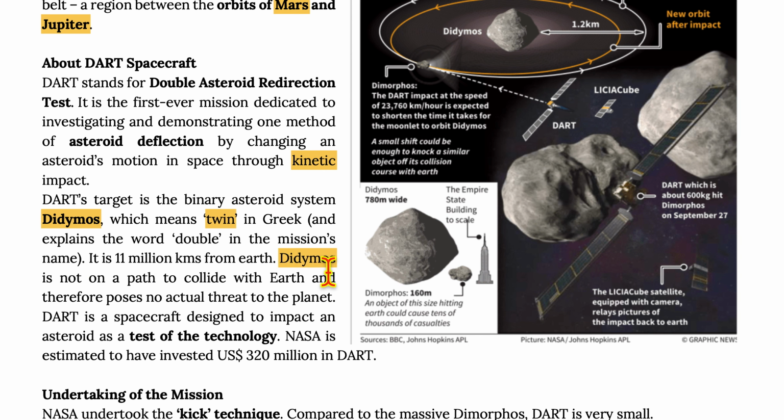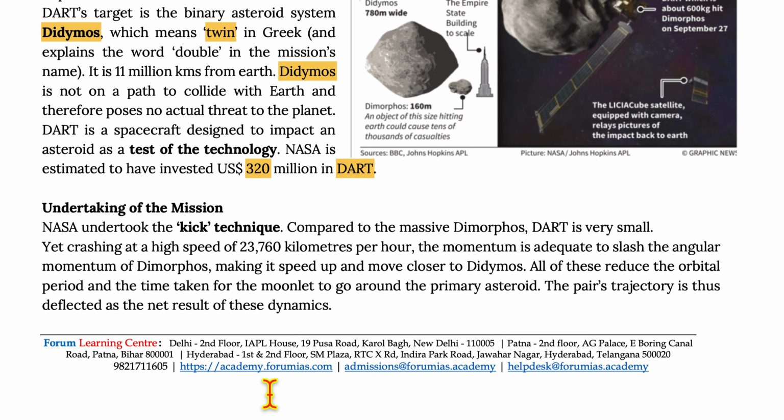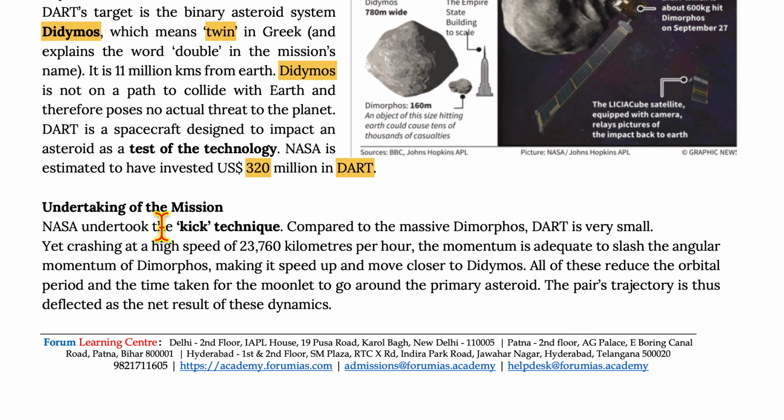It is 11 million kilometers from Earth. Didymos is not on a path to collide with Earth and therefore poses no actual threat to the planet. DART is a spacecraft designed to impact an asteroid as a test of technology. NASA is estimated to invest $320 million in DART. Undertaking the mission, NASA undertook the kick technique.